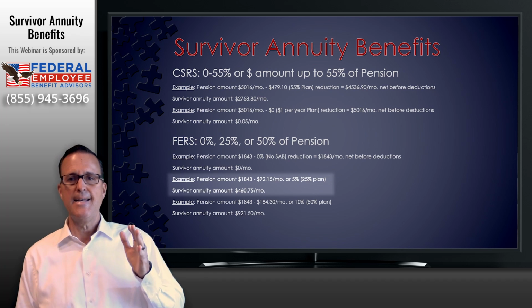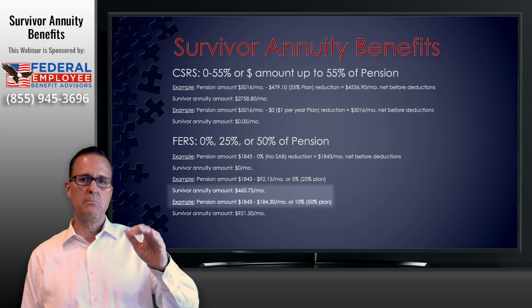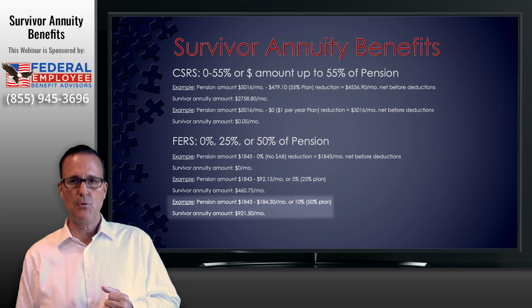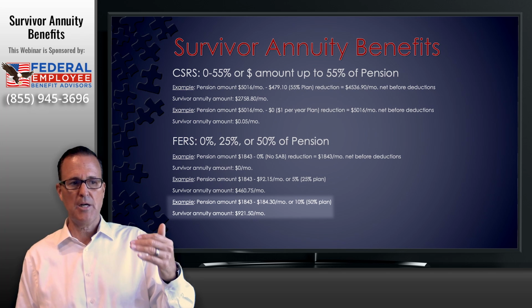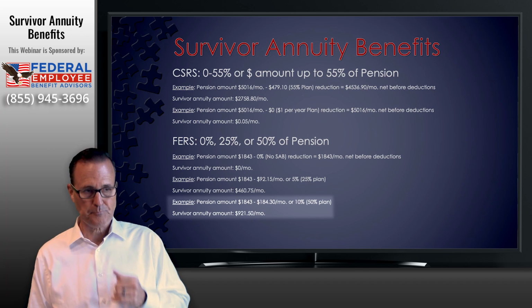In this case, $92.15 per month. And then the maximum plan, the 50% plan, would leave $921.50 per month in this example for the surviving spouse, costing the federal employee 10%. So it's double the cost, or $184.30 per month.